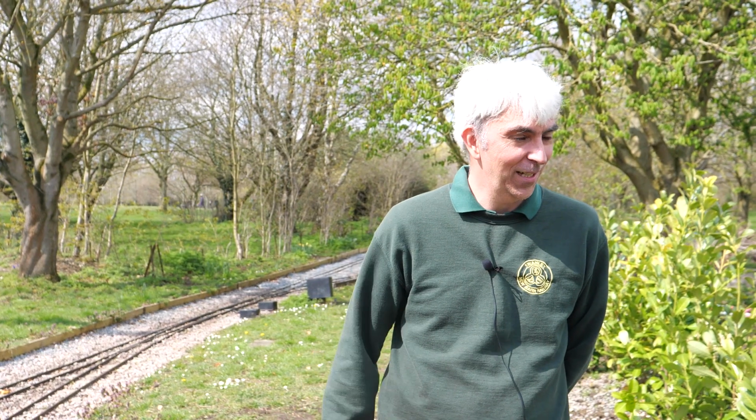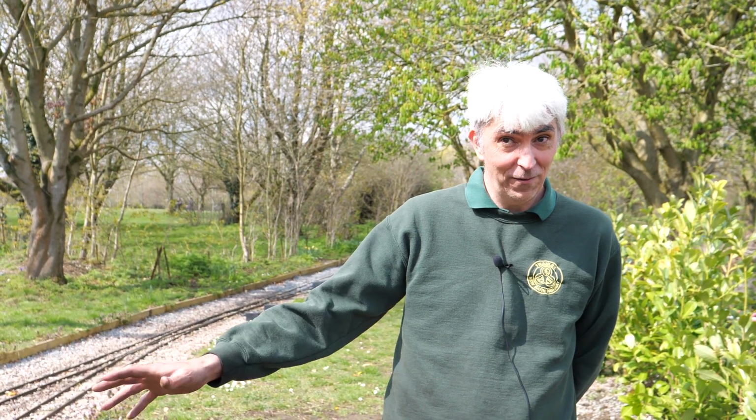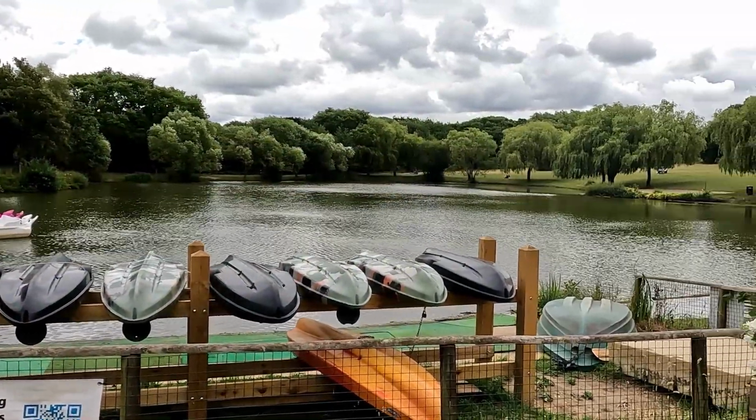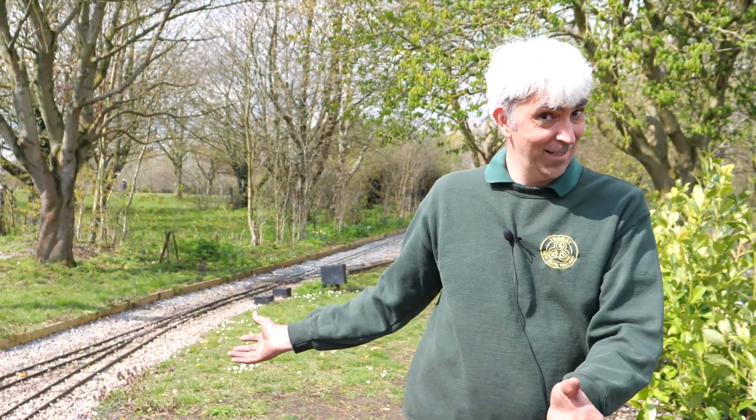Welcome to the Swanley New Barn Railway, situated in Swanley Park in Swanley. The railway opened in 1986 and the park a couple of years before. In the park we have a beautiful playground, beautiful boating lake, bouncy castle, splash pool, cafe, indoor sports arena and obviously the amazing railway.